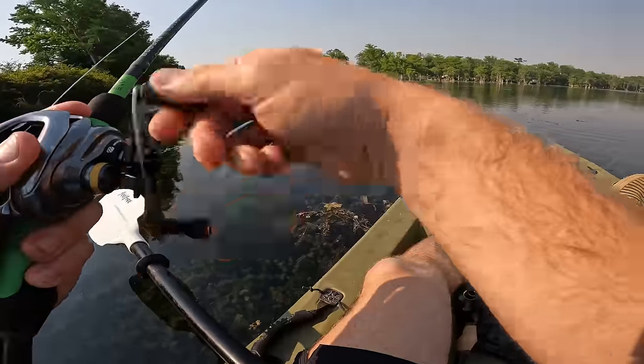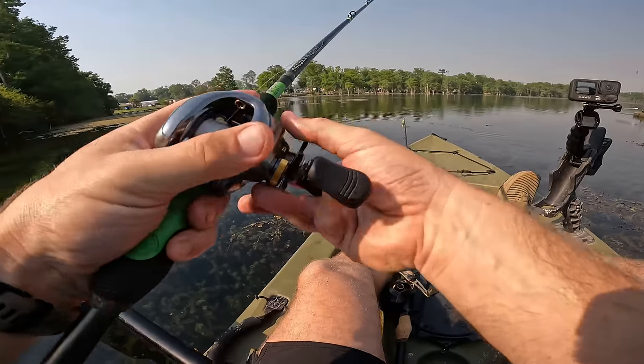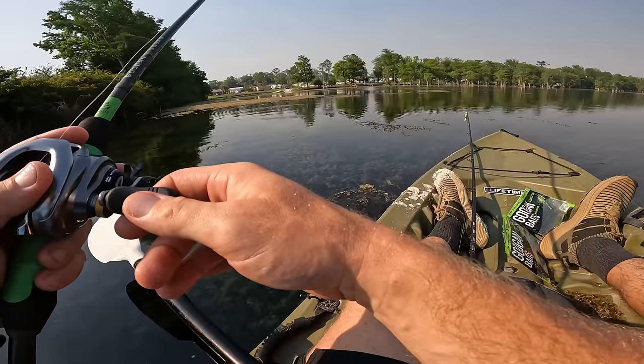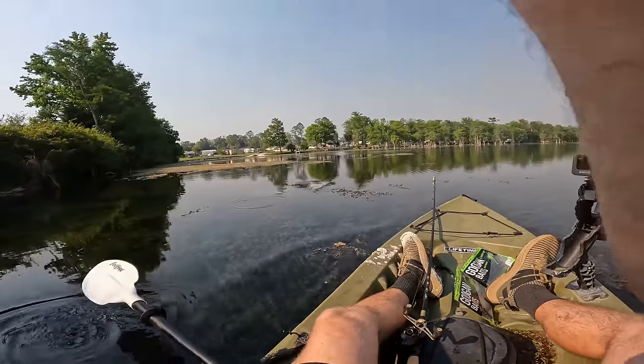Oh, there's the female right there. We're going to catch this fish. This fish is actively attacking, doing his job. Oh yeah, I'm back on the bed. Here we go. Here we go. Right in front of his face. Got him.